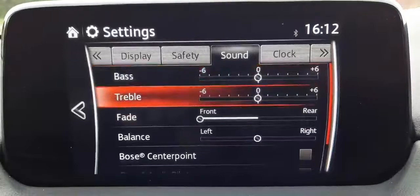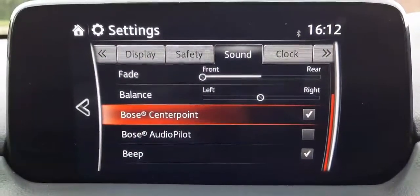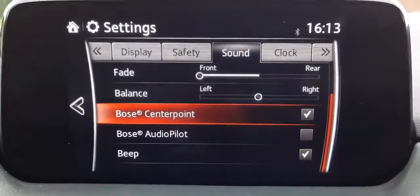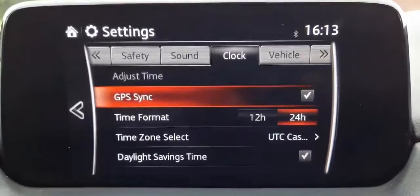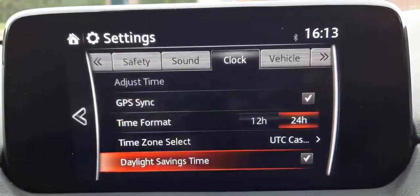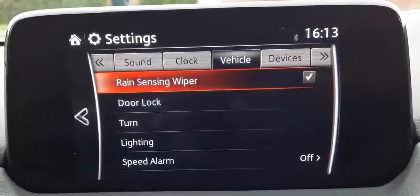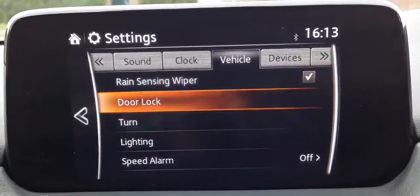Sound settings, I mean, it's BOSE, it's amazing. BOSE centre point, listen to some sort of opera music. It sounds like you're in an opera house. Okay, and then your clock's GPS synced, and so you never have to learn to set your clock. And then you've got some nice vehicle convenience settings.